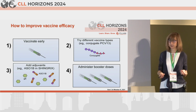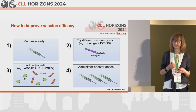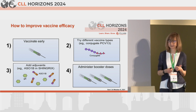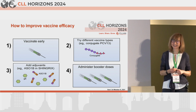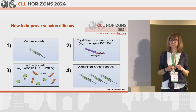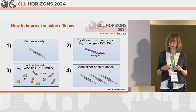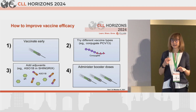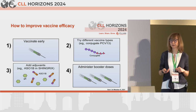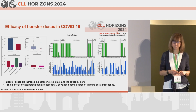So we are doing research in order to improve the efficacy of vaccination. There are some strategies listed here. Some of them are already applied, others are under development. First point is, I think I already stressed enough, vaccinate early. There might be a different response based on the type of vaccine. So some vaccines may work better in patients with immune deficiencies. The addition of adjuvants may improve the efficacy of the vaccination. And as we learned with COVID, booster doses may also improve the response to vaccination.